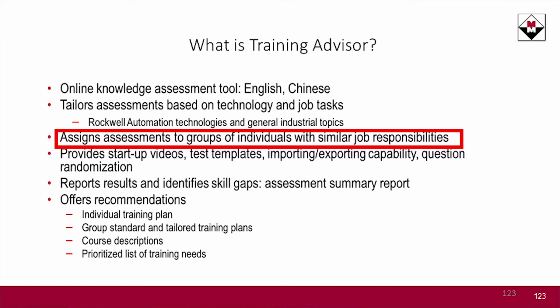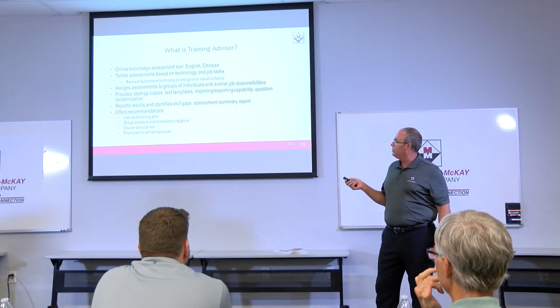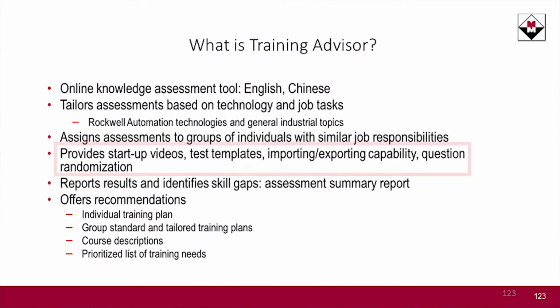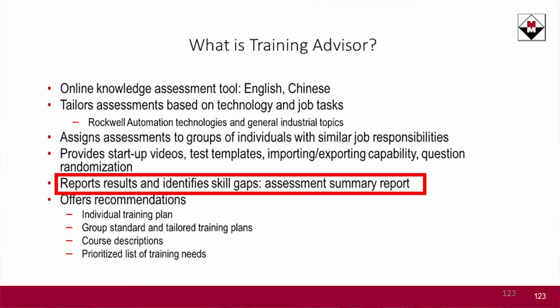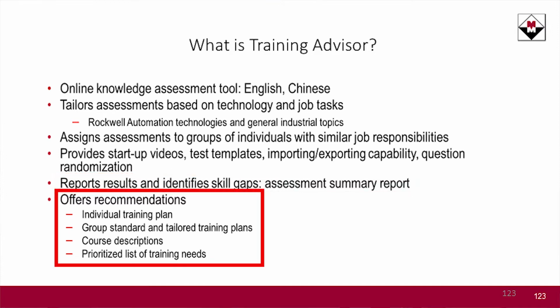You would be able to create a test online to assess which skills they're strong in and which skills they're weak in. And you'd be able to determine as a group where you stand, as well as individually by person, and be able to train to that. Also, it makes it very easy to set these up. We include templates that you can use, and you can also import and export lists of students for that. We're going to give you reports and identify all the skills gaps on a summary report, and we're going to offer recommendations for training as a group and individually as you move forward.